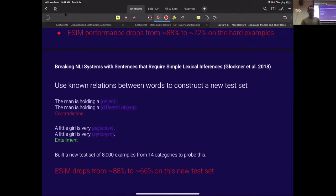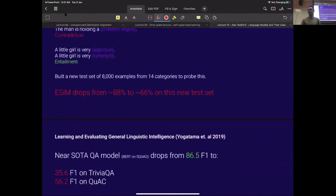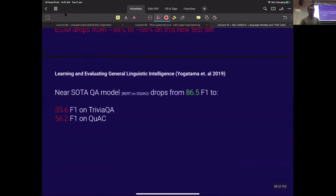So they built a new test set of 8,000 examples to show that the SNLI dataset is flawed. When they tested the ESIM supervised learning model, they realized that the accuracy dropped from 88% on the SNLI dataset to only about 66% on this new dataset. So it shows that the ESIM model is overfitting to the SNLI dataset.